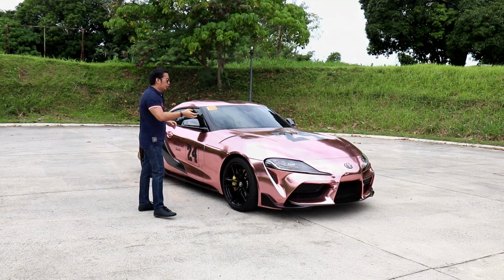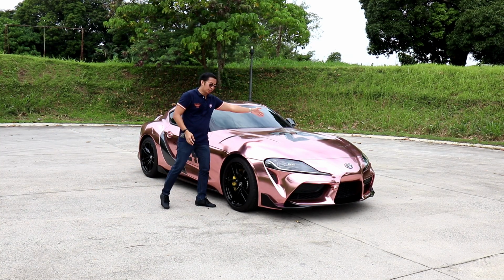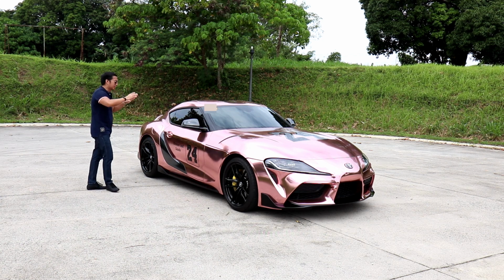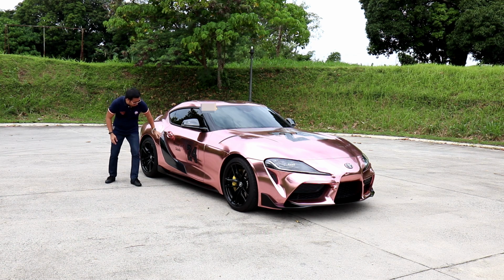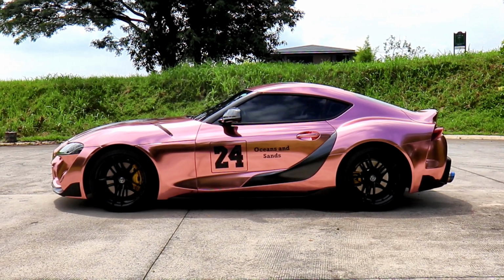And to further add on to that crazy looking vibe, you've got a number 24 decal on the hood and some other decals here on the side. What I like about this metallic purple color is it brings out this nice carbon fiber blade at the side of this Mk5 Supra, makes it pop out a little bit more.